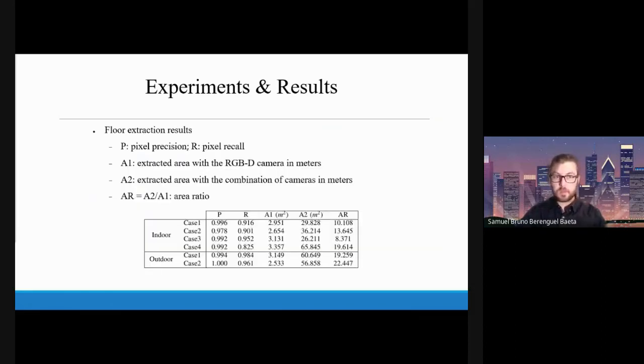We present the numerical results from the floor extraction. We can observe that the precision and recall is quite high. Besides, if we compare the floor area obtained from the RGB-D camera and extended using the fisheye camera, we observe that the extracted area with a combination of cameras goes up to 20 times the extraction with only the RGB-D camera. This will allow us to create trajectories in the environment instead of just avoiding the obstacles ahead.